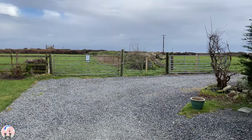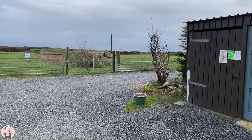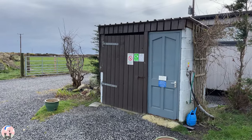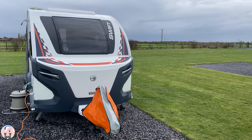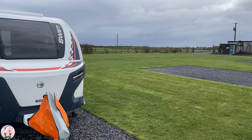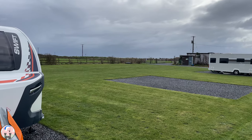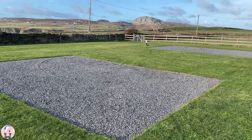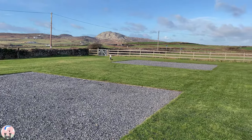As to be expected on a CL, facilities are basic. In this shed, nestled in the corner, is the chemical waste and fresh water, which is a stone's throw from my pitch. The five pitches on the site are all level, hard standing, with panoramic views.